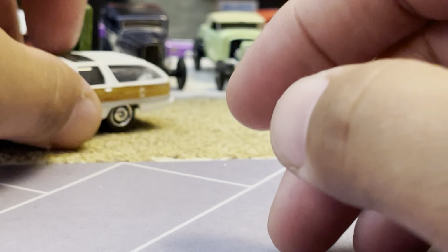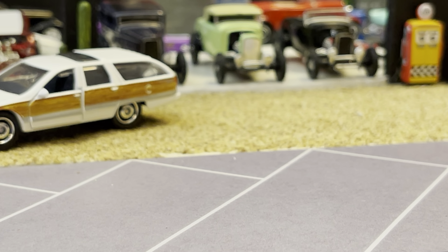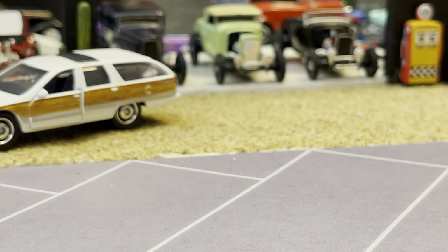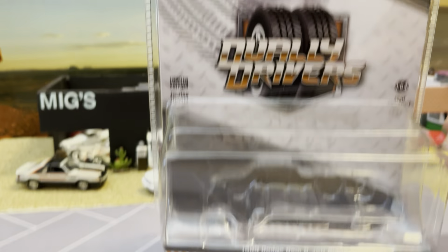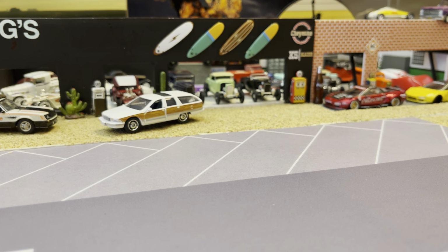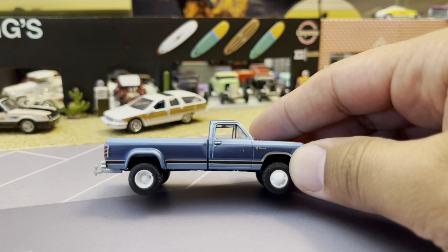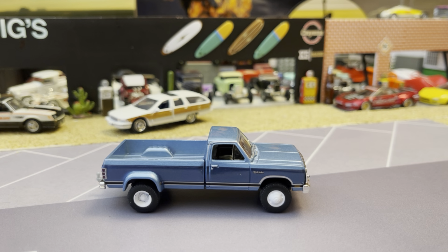Alright, next, let's take a look at some Greenlight. Well, we found the 89 Dodge D350 dually. It's a two-wheel drive truck. The two-tone blue. Let's take a look at it. Still the same inaccuracies. Greenlight hasn't fixed it yet. We'll see if they do.